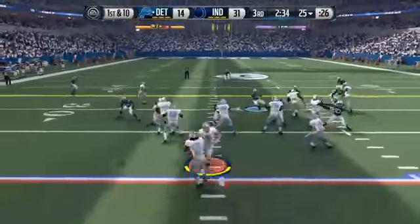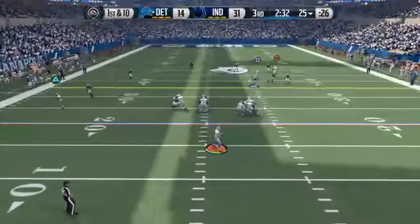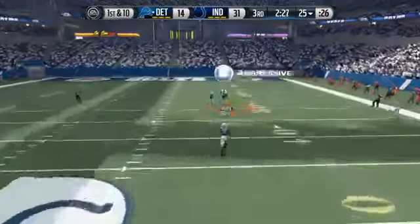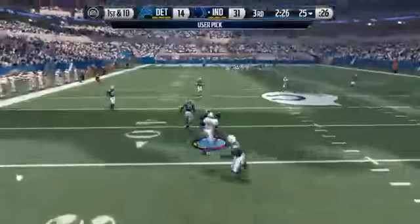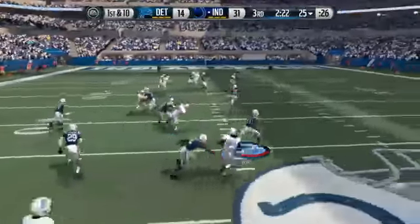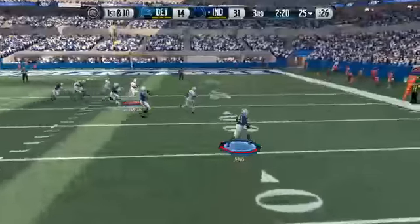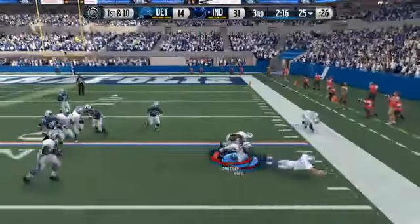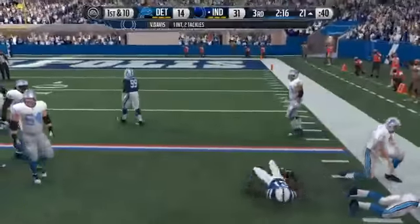Doesn't like what he sees on the defensive side, so he is changing the play to the receivers by giving him hand signals. Intercepted! Breaks at the tackle. Tackle's made.